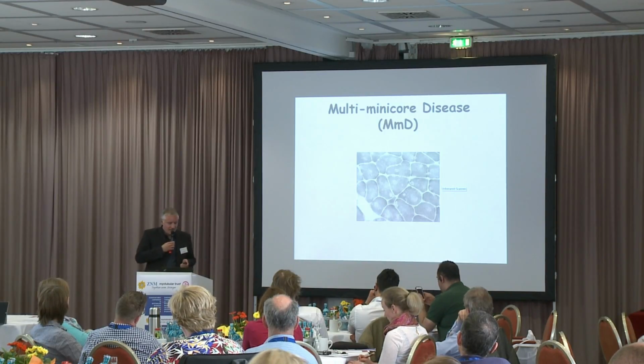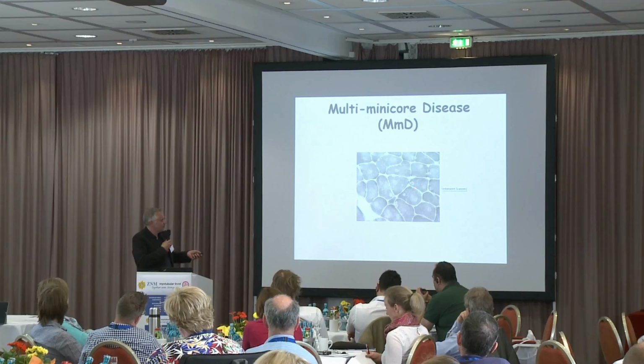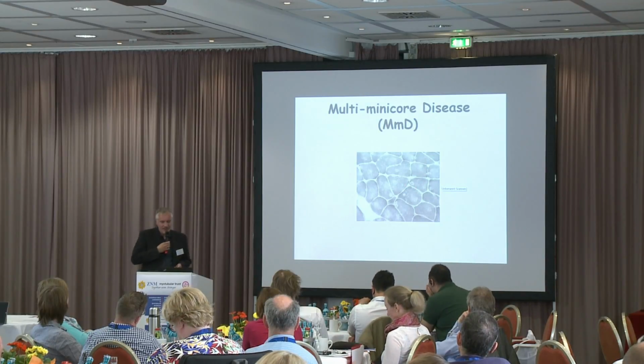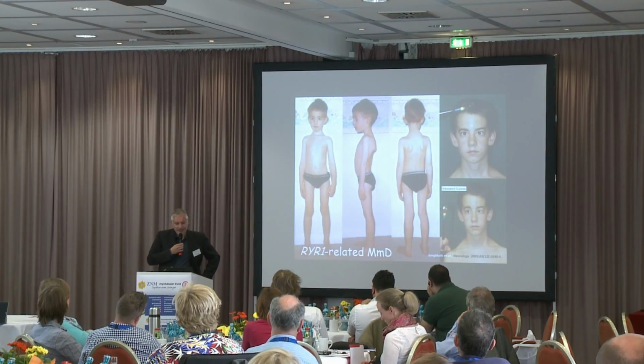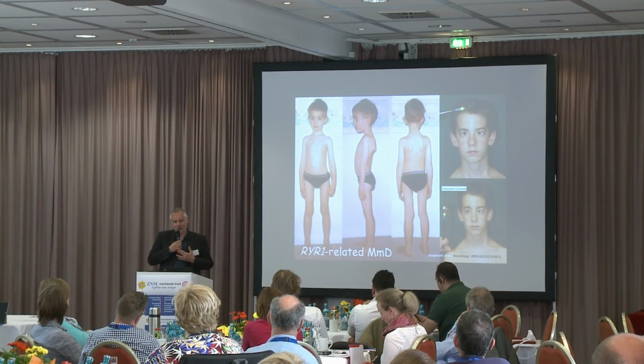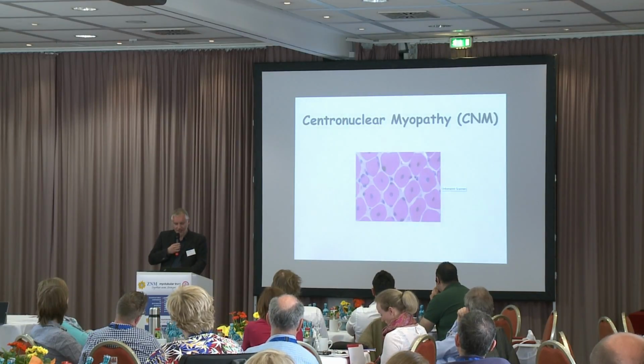Now, the other disease, which also is connected to ryanodine, is the disease called multiminicore disease. And it causes similar changes in the muscle fiber, but they're not so well defined. What's very typical for this disease is that in those patients the eyes are usually affected very much, and that's something they have in common with other genetic forms of centronuclear myopathy.